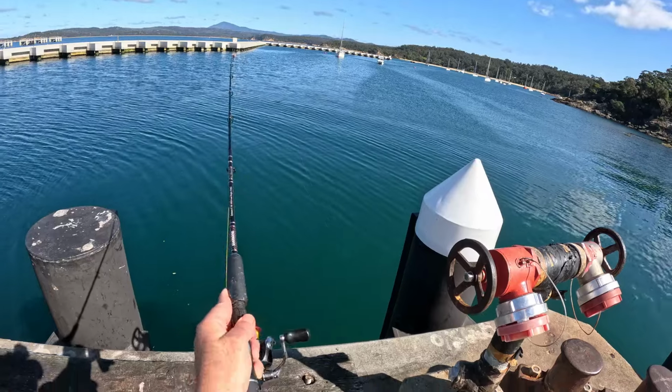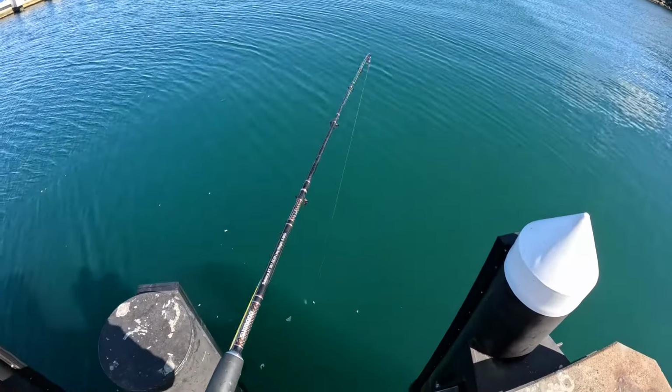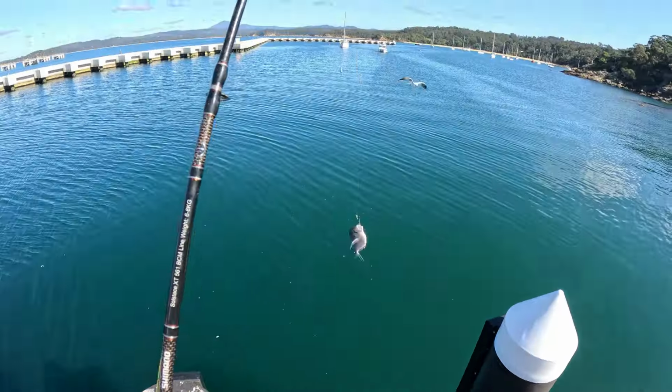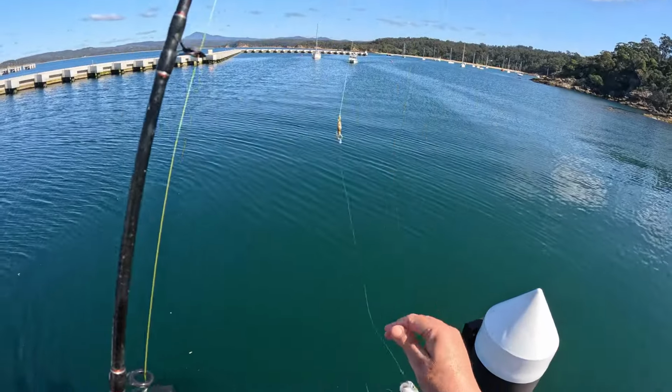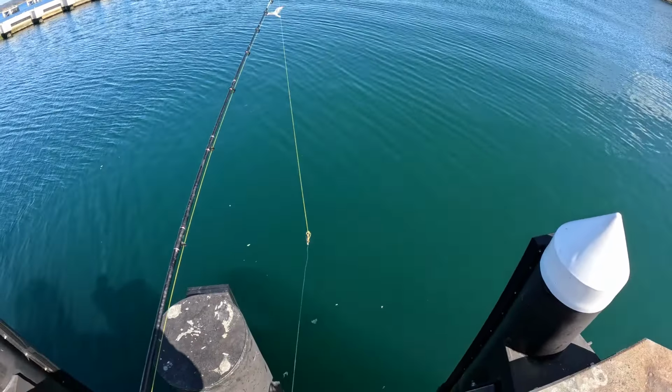There we go. That one definitely didn't make it down to the bottom, but it's another trevally. I know he's not big, but definitely not big. Huge school of them down here though. Just massive.